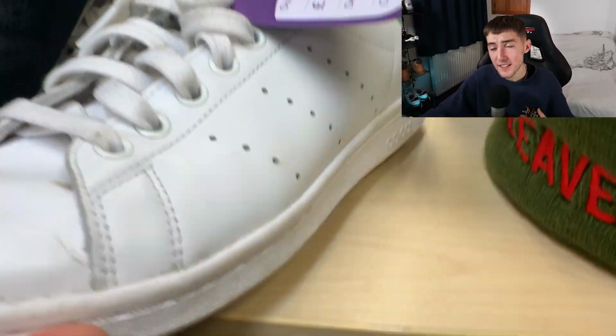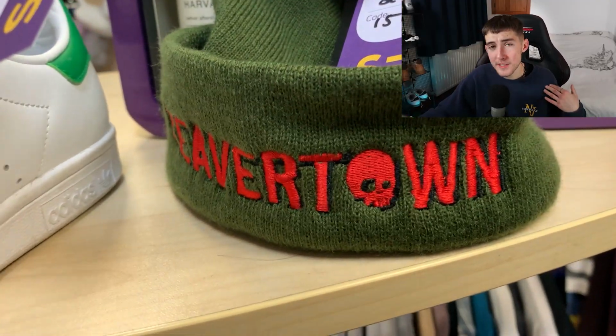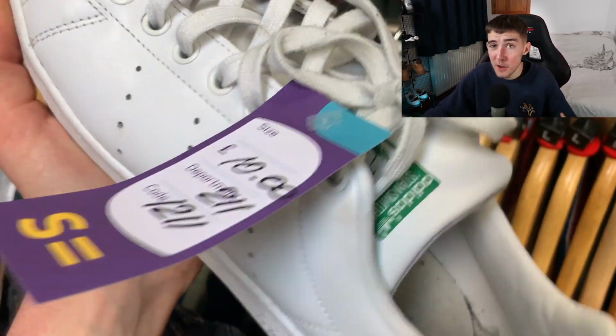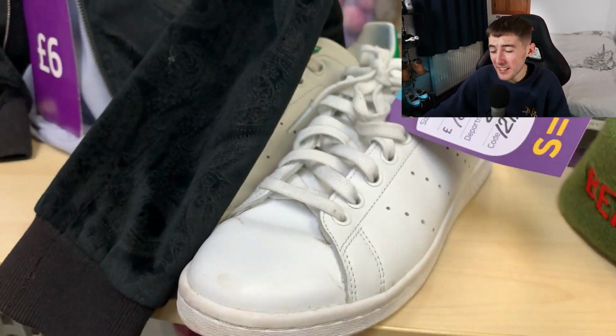But I also found these Stan Smiths in there as well for only £10. They're in really good condition. My GoPro didn't want to film it for some reason. That's why I'm filming it on my phone. But on Depop, people are listing them for about £20, £25. So I didn't think it was going to be worth my time picking them up really.